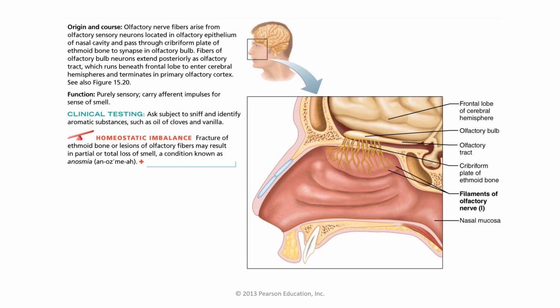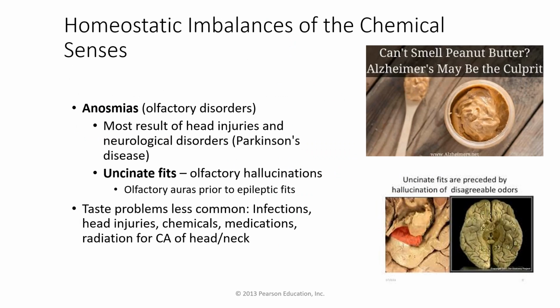And as you might be aware now, one of the first features of COVID-19 is that patients lose their sense of smell and their sense of taste. Another thing that happens with the sense of smell is the Alzheimer's peanut butter test. For some reason, if you can't smell peanut butter, that's a sign of Alzheimer's. Not quite sure what that's about. It has its own Wikipedia page. I think I pointed that out before. Just something interesting there.